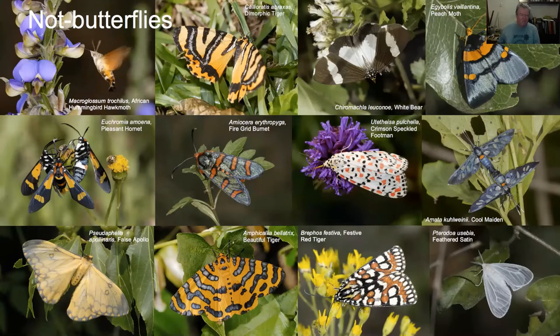Callioratis abraxas, these are geometrids, inchworms, and the caterpillars feed on cycads, and the cycads are full of macrozamin, which is a toxin. So here you've got a moth which is showing that it's distasteful.